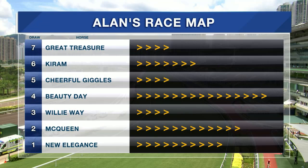On the map we can see that this time Beauty Day should be able to lead, stepping up to 1800 metres, and with a lot less pressure than he's had in those 2 previous runs. It could be an interesting tactical battle, because the other horse who likes to race up on speed here is New Elegance, and Purton has switched to that horse, and of course he knows New Elegance very well.